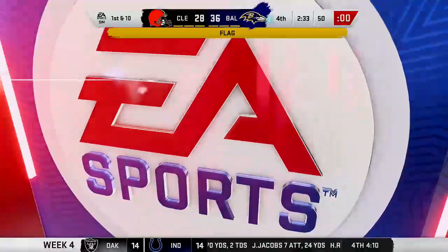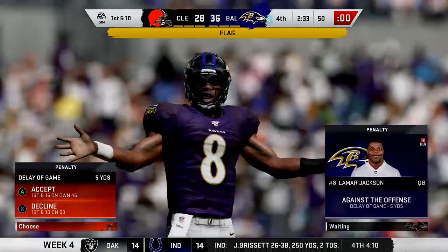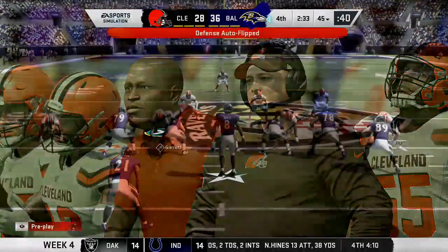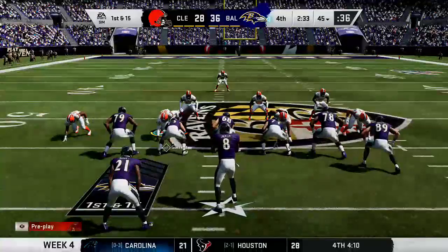And they're going to take it all the way down and just take the delay of game. That's going to set him back 5 yards. So a little bit of a stiffer challenge now. First and 15 following the delay of game.